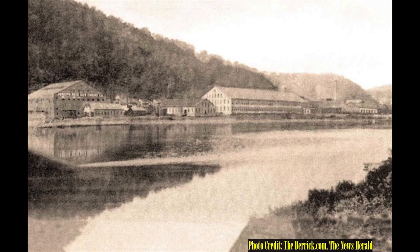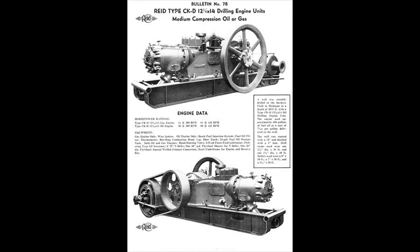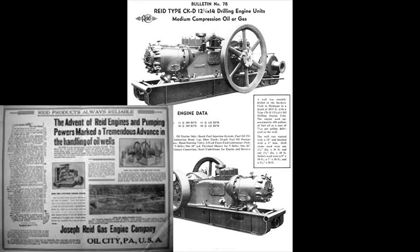Reid began manufacturing his gas engines in 1894, and the first was shipped from Oil City on December 1st of that year. Reid's gas engines were designed especially for running oil well pumping power, which greatly diminished, if not eliminated, the need for steam engines, which once ruled. Reid engines were simpler and had fewer moving parts than any gas engine made at that time.